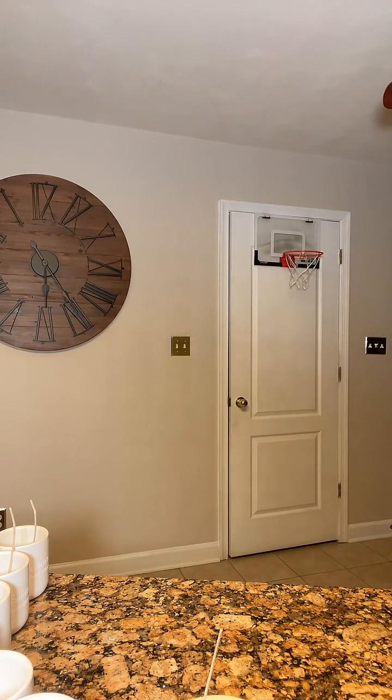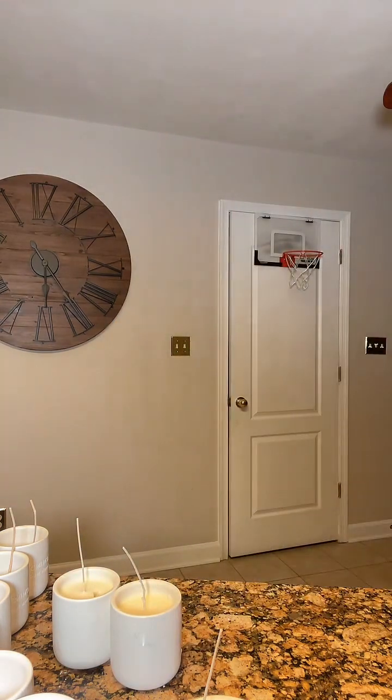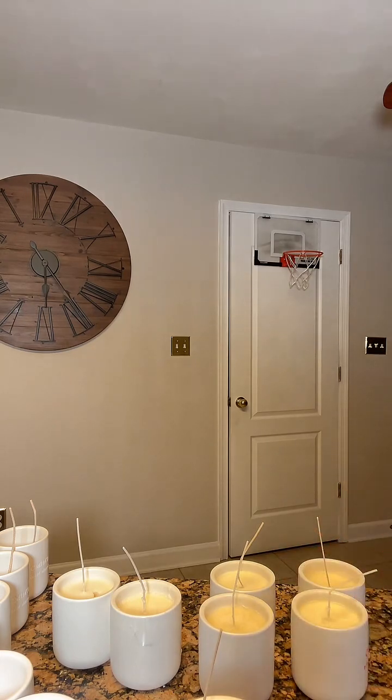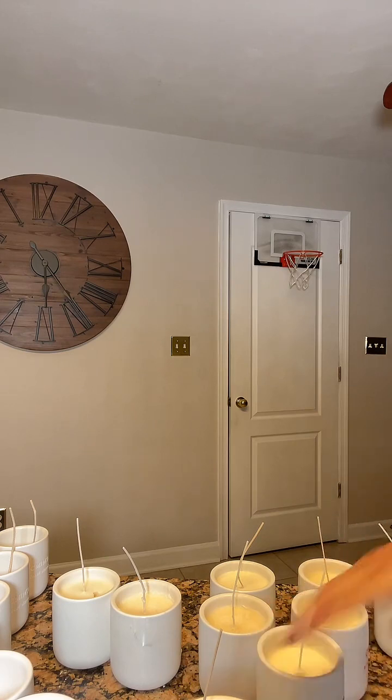All right, so I'm going to show y'all. These candles had some issues. I'm going to show y'all how I fix them. You're like, Crystal, what do you mean these candles had some issues? I'm going to tell y'all what happened.